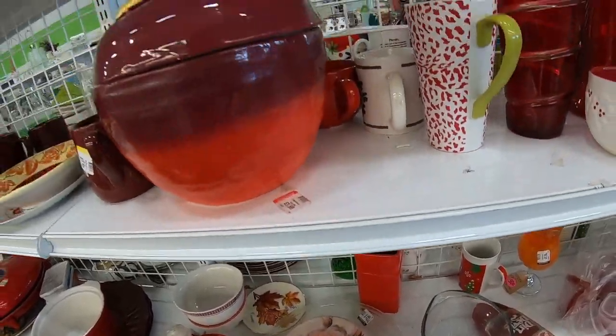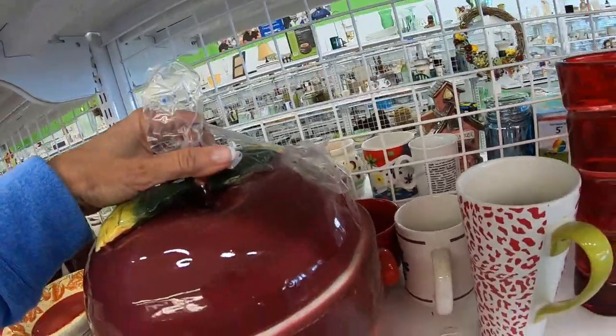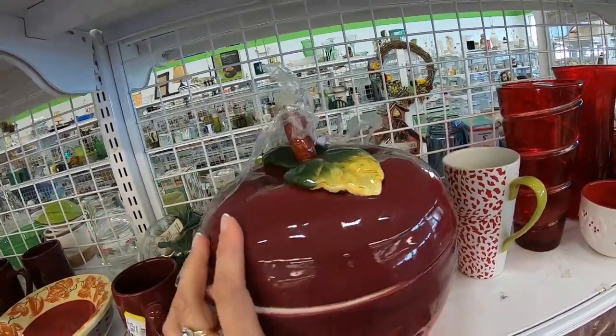This is a pretty box. And a very big apple. I guess it's a cookie jar. I definitely don't want to ship this.